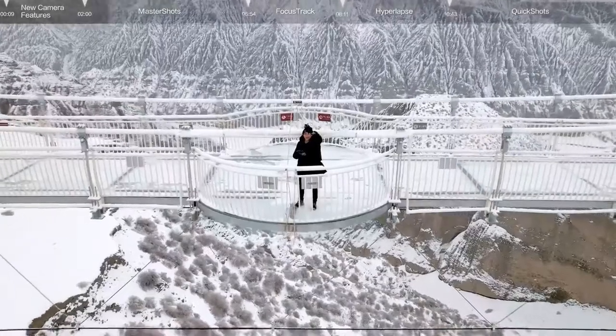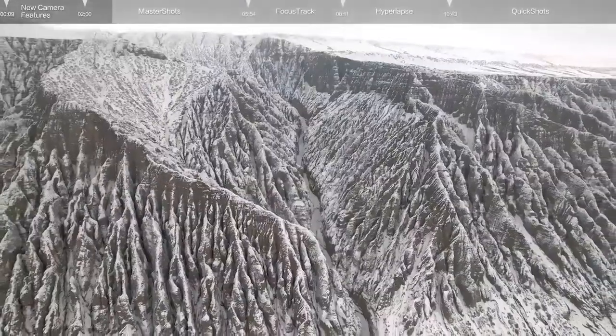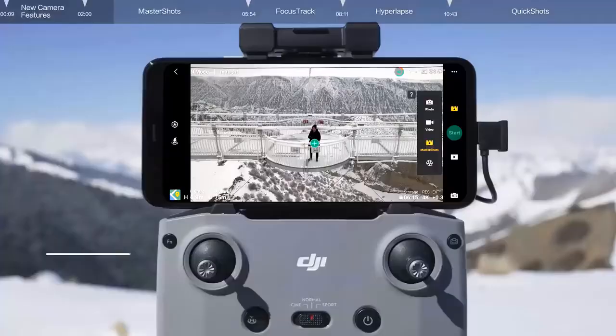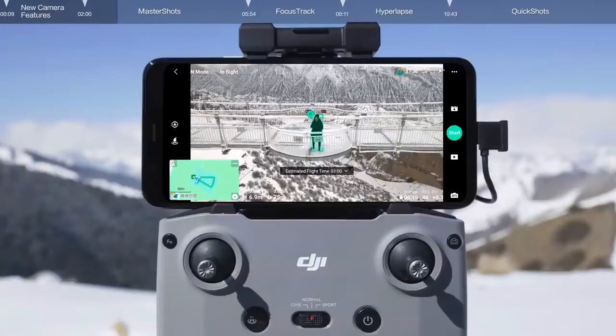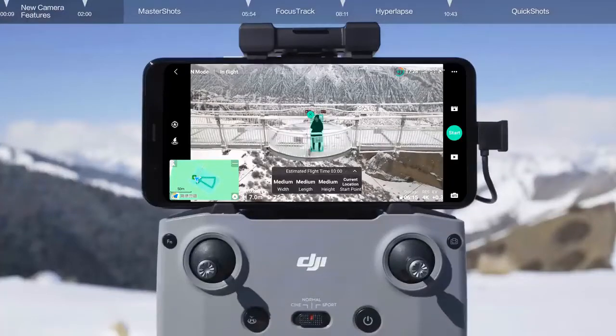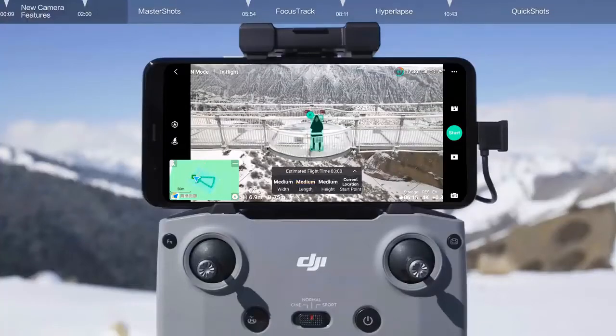portrait, proximity, and landscape. When a person appears in the frame, you can tap the plus icon in the camera view or drag a box around them to initiate the portrait mode of Master Shots. After confirming your subject, a map will appear automatically in the bottom left corner, and the estimated flight routes and area are displayed on the screen. You can adjust the width, length, and height of the flight area based on your surroundings.